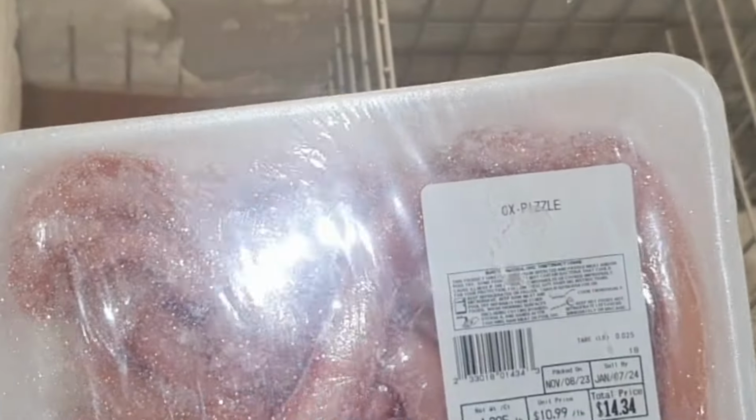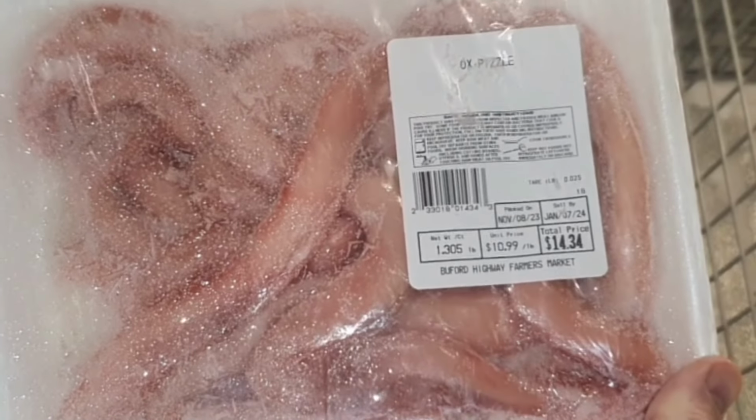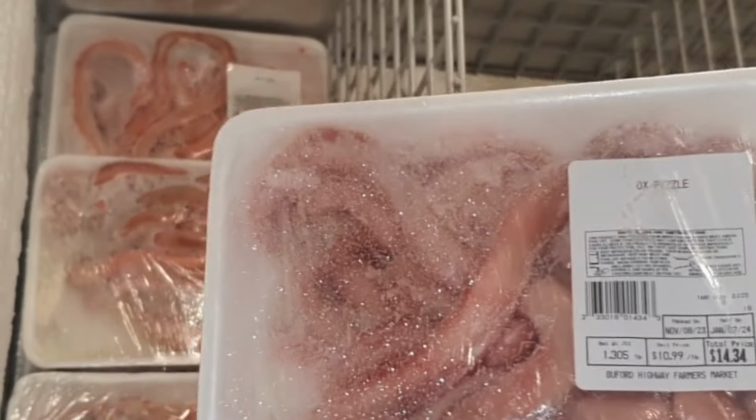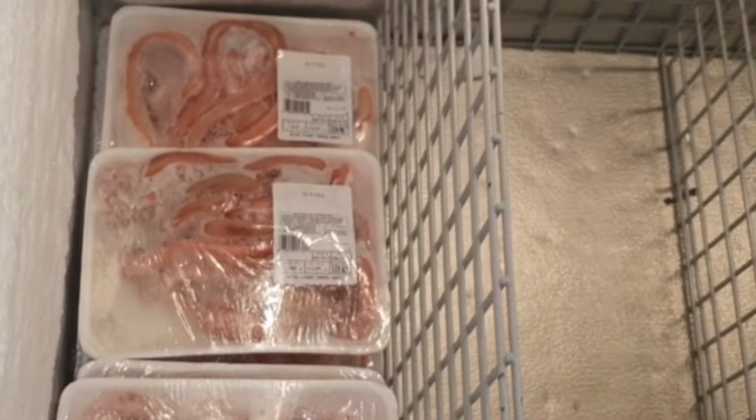How do you pronounce that? Pizzle? Ox pizzle. So, I think the clue's in the name, but I'm basically holding a tray of penis right now. So they've got some strange shapes. Yeah, I think I'll leave that there as well.